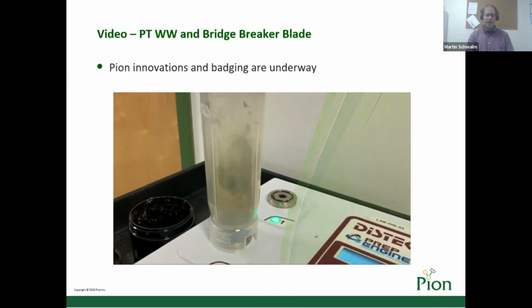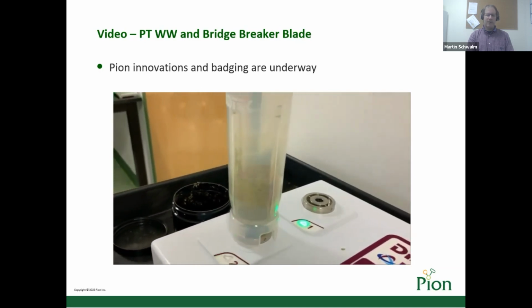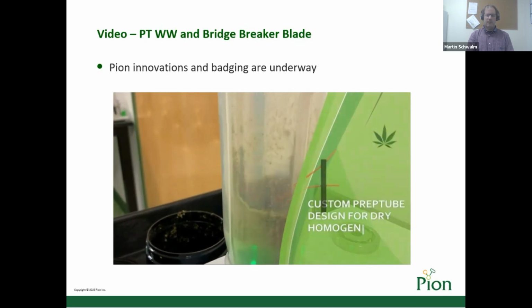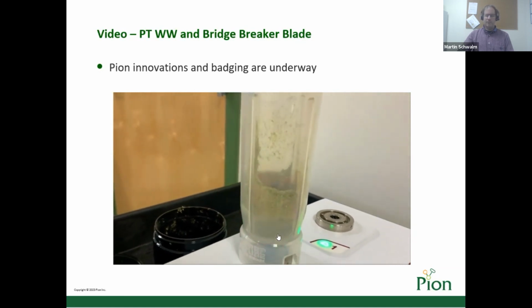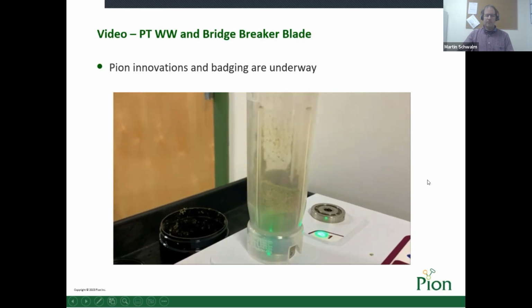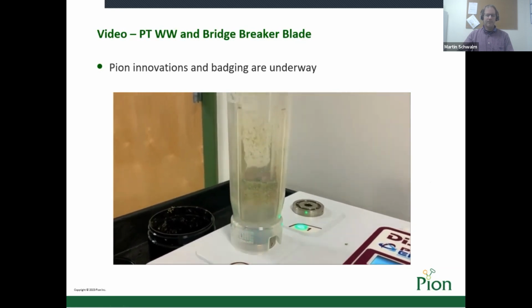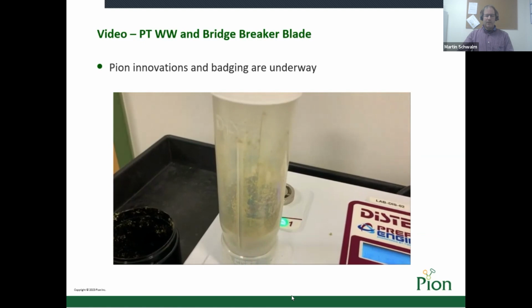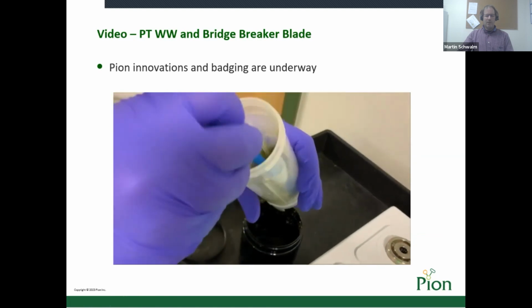As you can see in the video, it's very, very easy to use, and you can see already within just seconds that the flower is already getting close to being fully prepared. And then at the end, the PrepTube alerts you that the mixing is complete and the sample is ready.